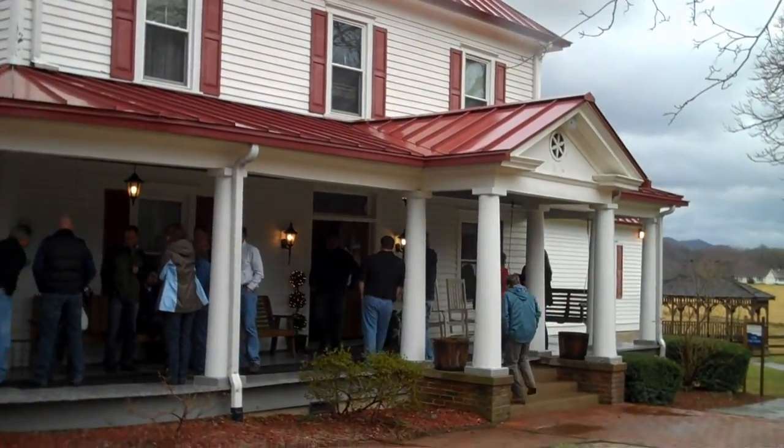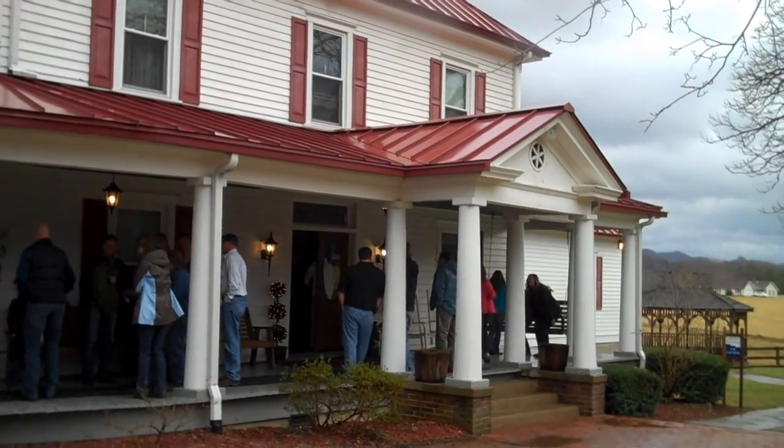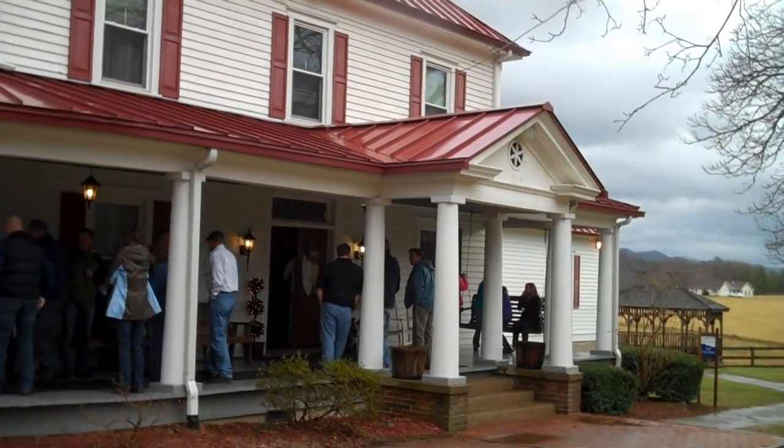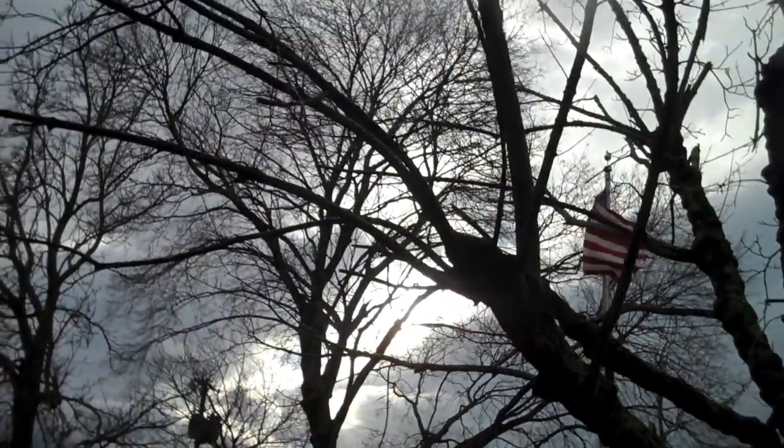Okay, to show that there's no justice in the world, we spent 6 hours out in the friggin' rain. As soon as we get off the trail and come here to eat, the sun is about to break through.